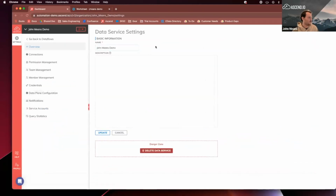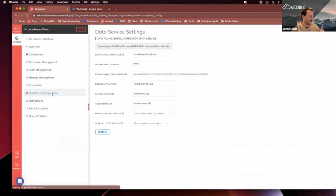When I come into the data service, you have some options around the settings on that data service itself. A really important one to go to, which I always recommend you start with, is data plane configuration. This is essentially saying, what backend system in Snowflake are we writing to, and what is the warehouse configuration? How are we actually communicating and working with that warehouse?